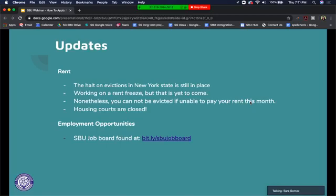I also wanted to mention that I understand that some folks can't work right now because their employer has closed. They weren't deemed an essential business, but some people do want to work, and so SBU has created a job board with employment opportunities that are currently available, and you can find that job board at this link: bit.ly/SBU job board. We have a bunch of opportunities there right now, and we update it whenever we find new ones. So I would check that out if you're looking for work right now.